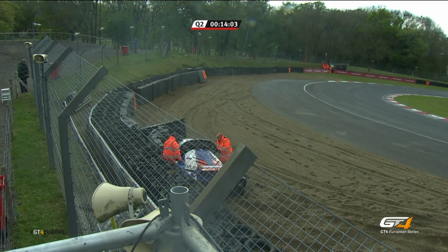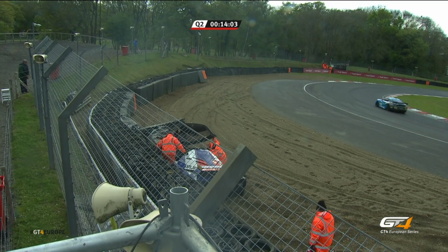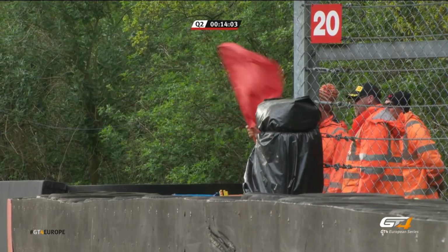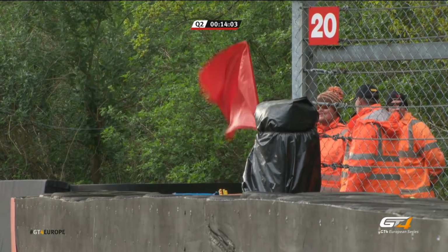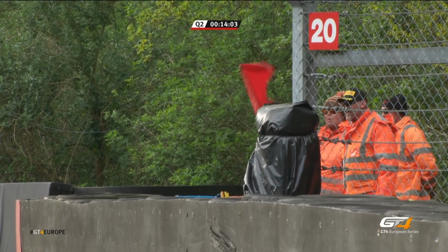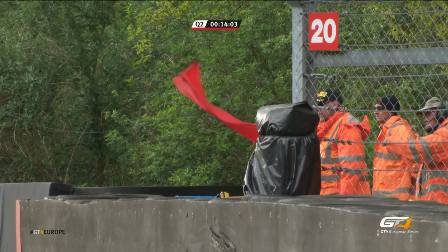So the problem here is there's a curfew in 17 minutes, and we've got 14 minutes of session to go, so I'm not quite sure how much of qualifying they're going to get in before the curfew strikes. It's going to be very, very touch and go, this. 6:30, I think I'm right in saying, is the curfew, so we'll see how they fare. But that car is off the road.